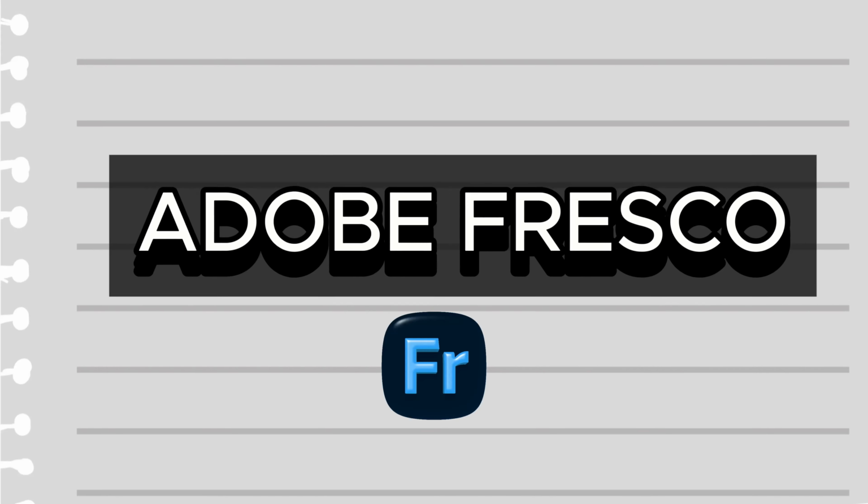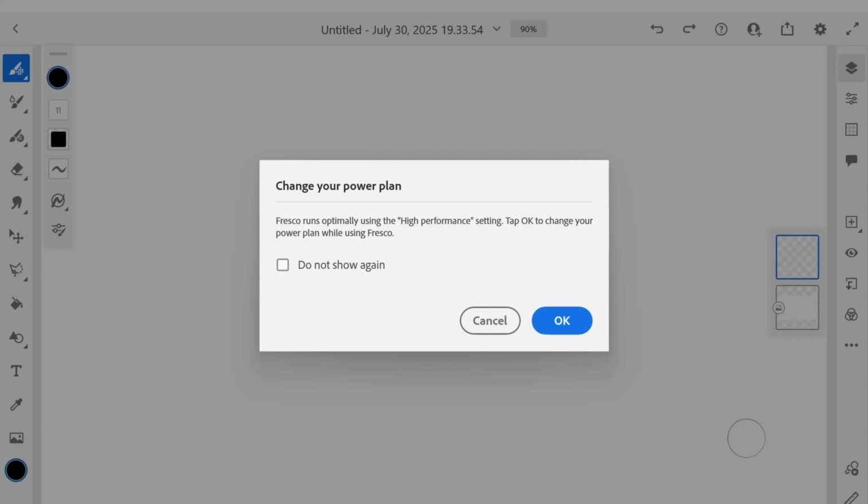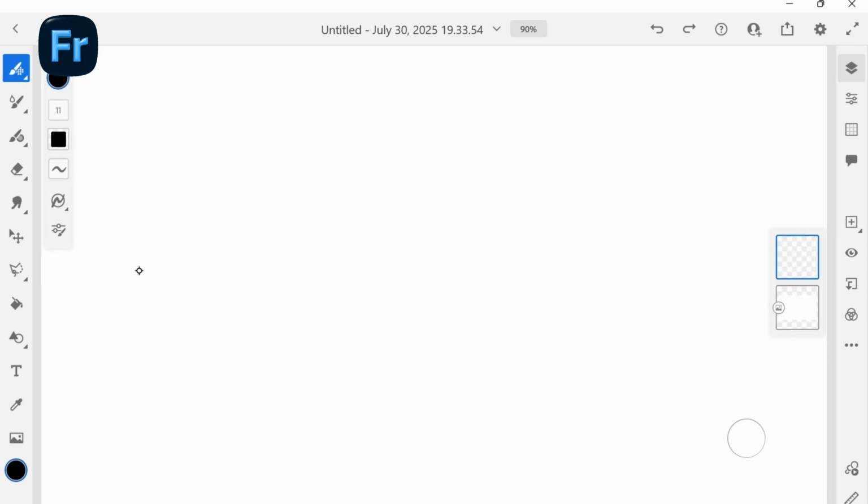Adobe Fresco. Just opened it up, got a message about high performance or something. Yeah, okay, whatever that means. Let's hit OK. The interface looks nice and clean. Kinda bright though, very white. Most of the tools are at the top and the sides, looks simple enough.